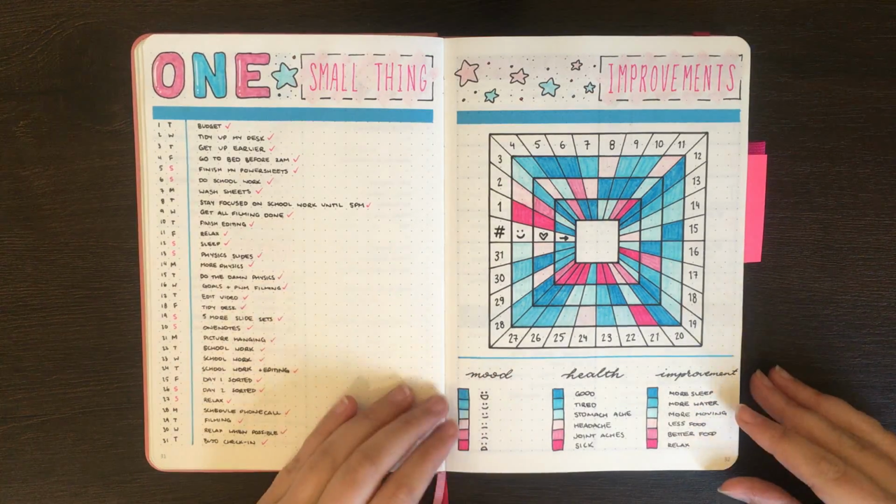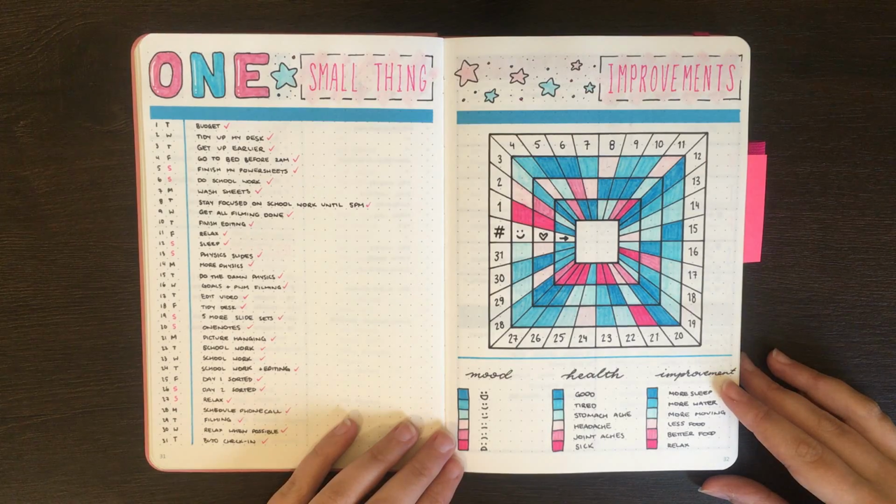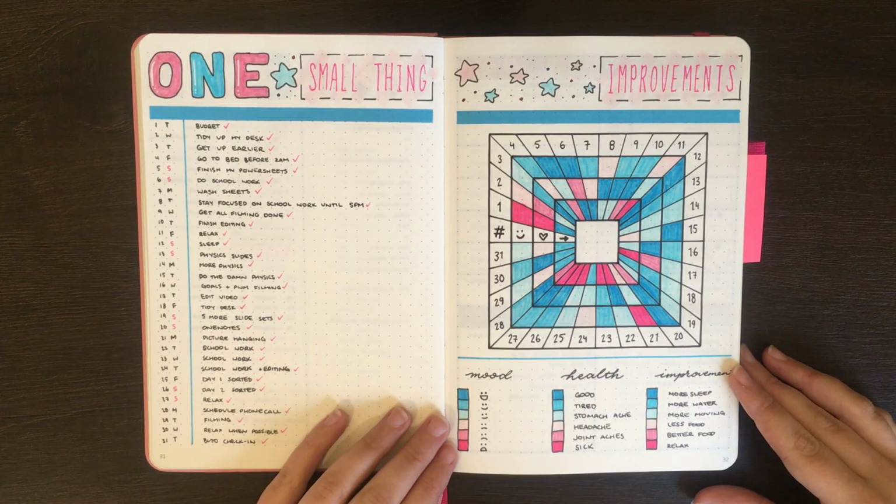As you can see, each of these sections was set up using the same colour scale, and that was mostly done because I think it makes this tracker look a bit more cohesive. Of course, you can always have different colours for each of these, but that can sometimes make the page look a little bit busy.